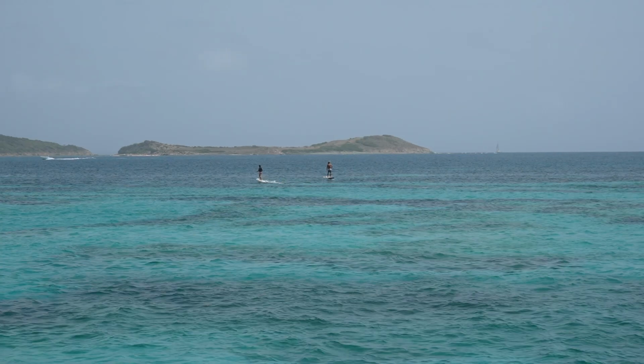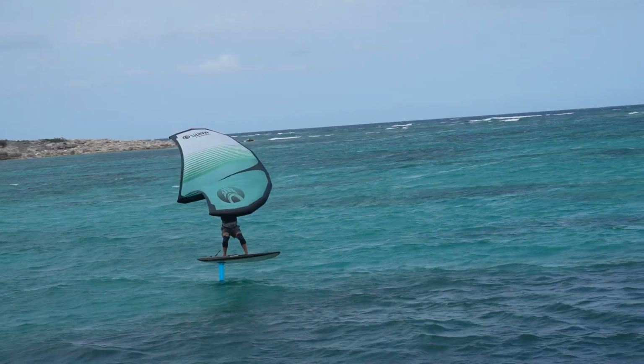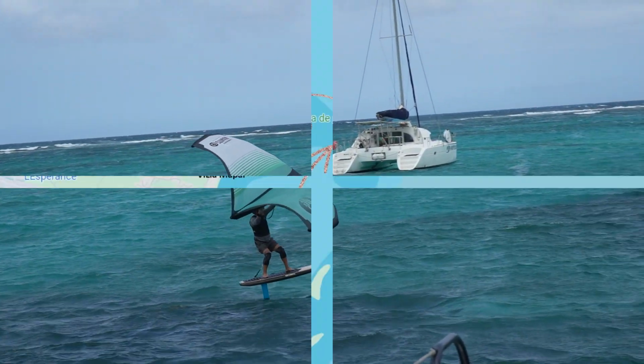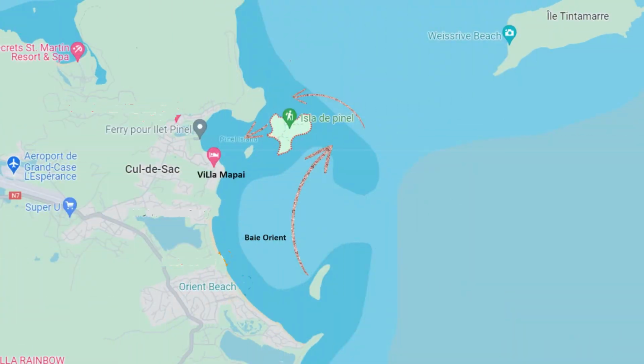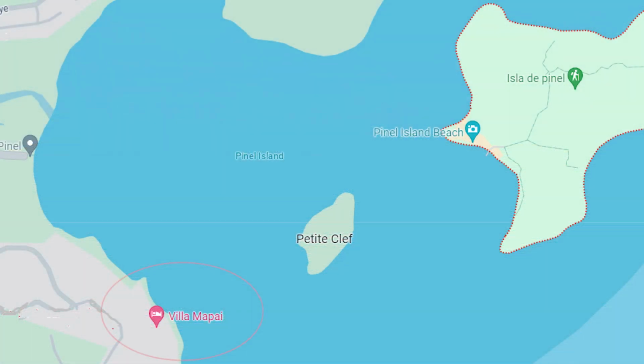Bay Orientale in Saint-Martin is a fabulous place to do wind sports because it usually has enough wind for kiteboard or wing. But we moved to a calmer anchorage near Ile Pinel because we wanted to be close to Villa Mapaille. Many thanks to Mappy and Dominique who lent us their villa, normally a rental villa, which has an infinity pool, 5 bedrooms, and was perfect for our family coming in to visit.